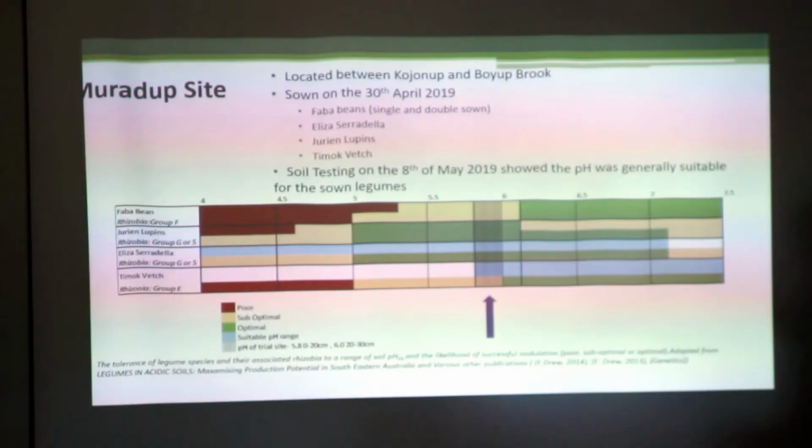The Marridup site was hosted by Ben Webb, thank you. Located between Kojonup and Boyup Brook, we sowed this trial on the 30th of April with faba beans, serradella, lupins and vetch. A very impressive site. The faba beans were taller than I was, so it was awesome. As we can see with this graph, the pH levels were at optimal levels for sowing the different varieties of legumes.